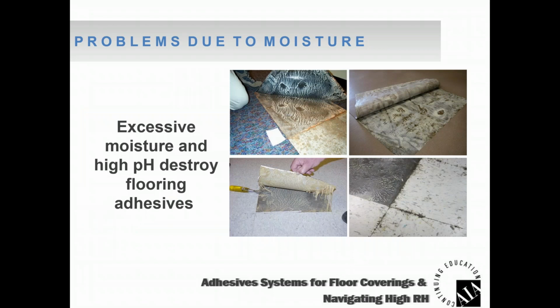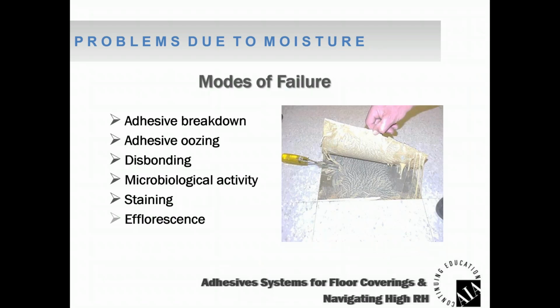Problems due to excessive moisture. Okay, excessive moisture, along with pH, can destroy flooring adhesives. So we get condensed liquid underneath the flooring structure, and we realize at that point what the pH is, and that high pH solution can basically liquefy or emulsify the adhesive, as you see in the pictures here. Another picture of it here. So if the condensed liquid underneath the flooring, along with the alkalinity of the concrete, is a reality, it can break down or emulsify the adhesive. If the adhesive emulsifies, it's going to begin oozing between the joints. The result is, flooring's not bonded anymore.